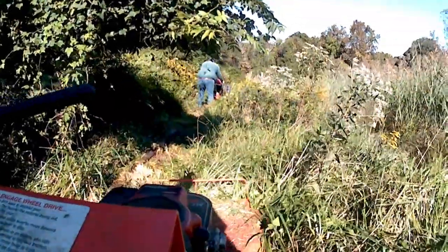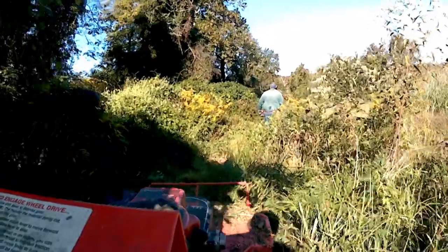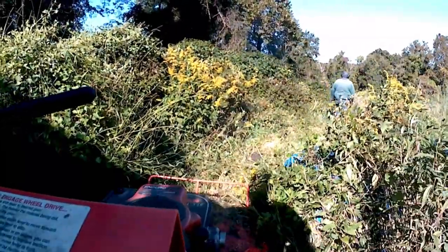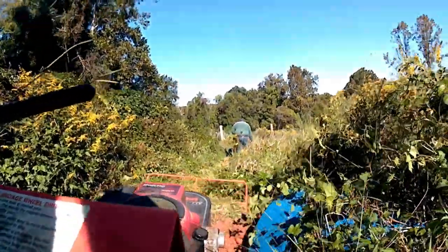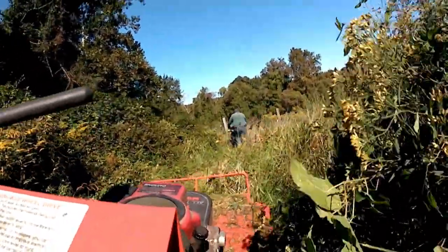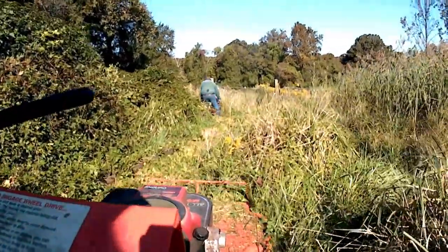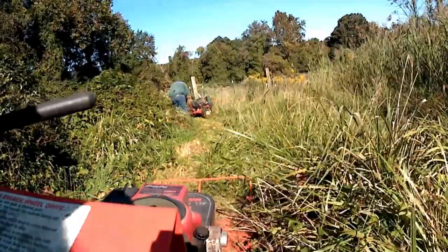Being this is Randy's customer's property, I'm letting Randy be what I call the point man. I'll let him go in front of me. I try to be at least 50 feet behind him. These mowers are side discharge mowers, but you do have a tendency of having debris shoot out from the front of the mower, and I want to make sure that I'm far enough back, for safety reasons.